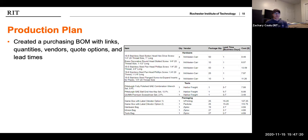So for example, on the picture to the right there, you can see that you would need 4 1-inch long hex drive screws. And from McMaster, who we recommend purchasing them through, sells them in packs of 50. We also included the lead time required on each part and the cost, and a link to exactly where they are on the vendor's website, if there was a website provided. We also gave the part number too.